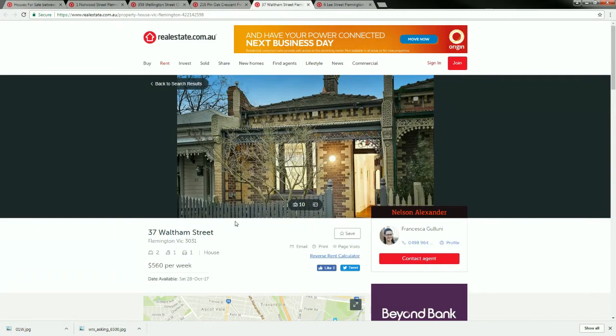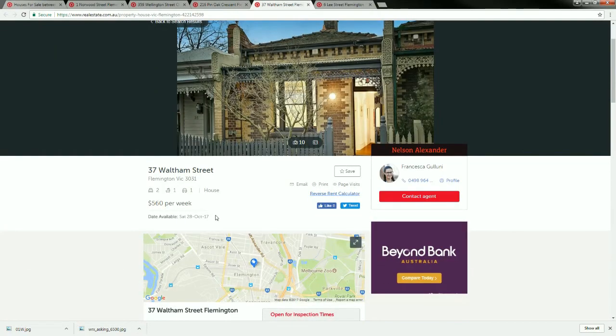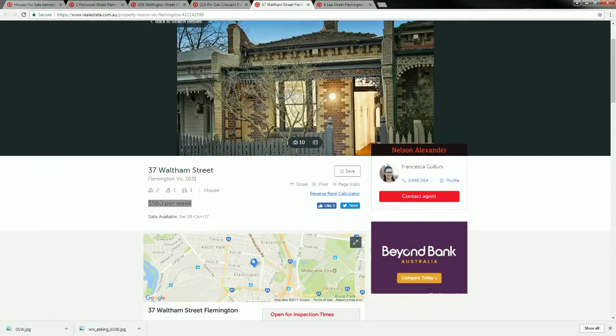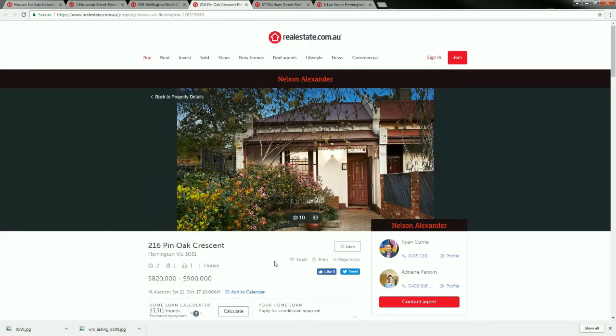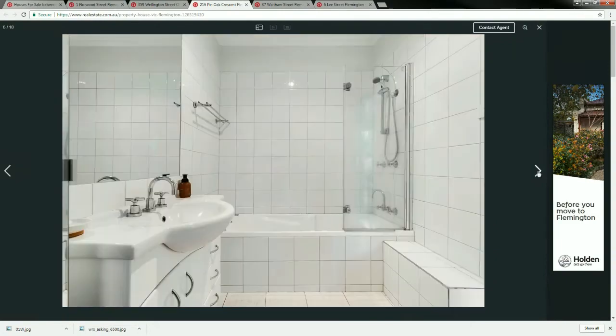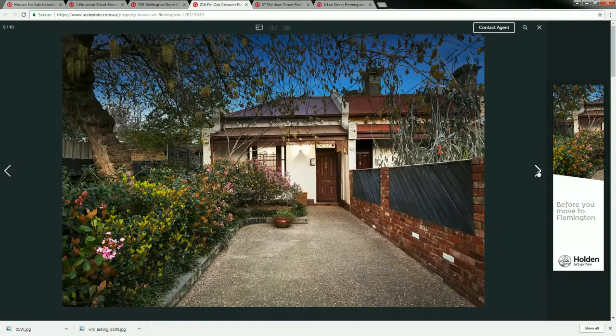Having a look at some comparisons for rent, because I want to know what the yield is going to be on this particular property. This one is a two bedroom, one bathroom, asking $700 per week. This one's a bit of a bargain at $560 per week. So I'm going to say conservatively, I believe you can rent this property for around $600 per week, if you bought it for $800,000.